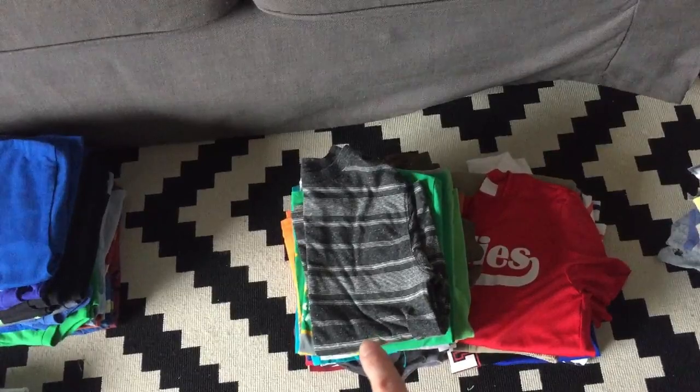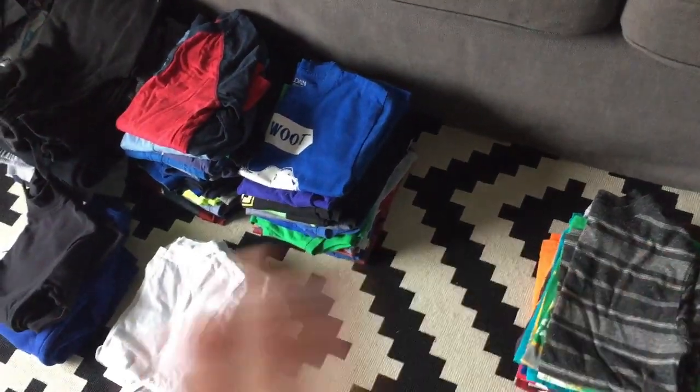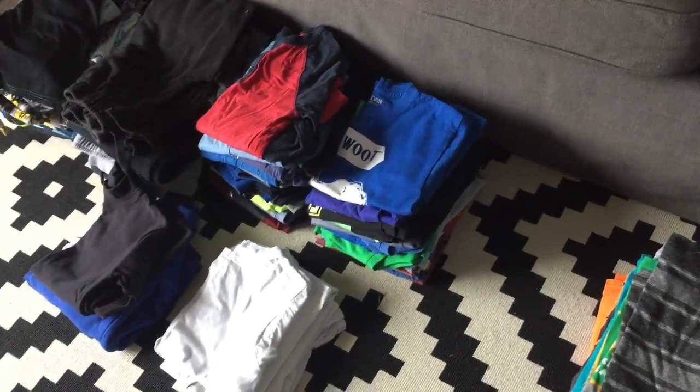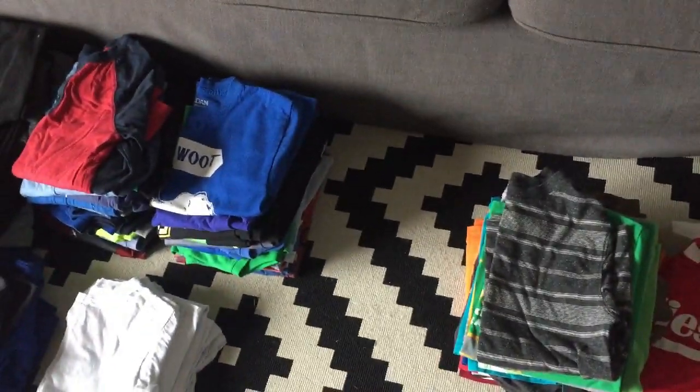This is just a stack of t-shirts that we're saving for summertime because he has way too many short sleeve shirts to wear. And he does like to wear short sleeve shirts more than long sleeve shirts, but he doesn't need two stacks in his drawers in the wintertime.